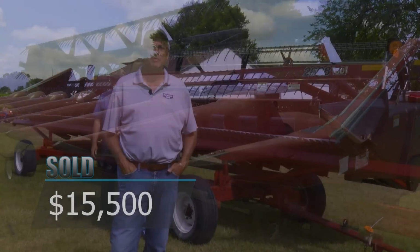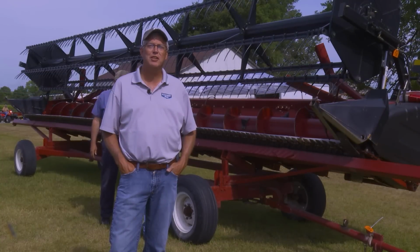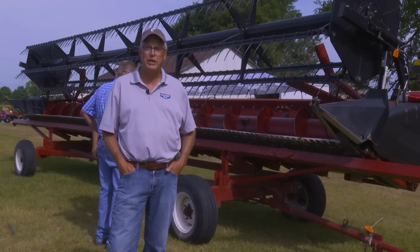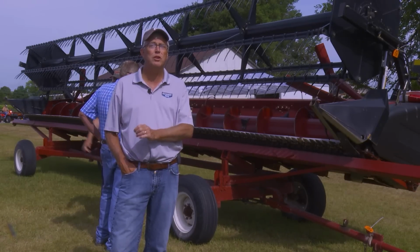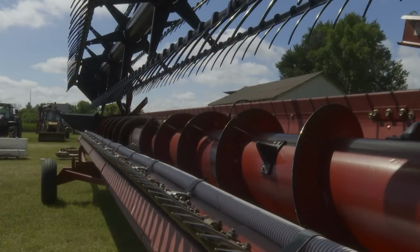All right, folks, we got a 2006 Case IH 1020 30-foot grain head here. In the last 18 months, I've seen 28 2004 to 2008 1020 heads sold, and the average auction price is $9,175.